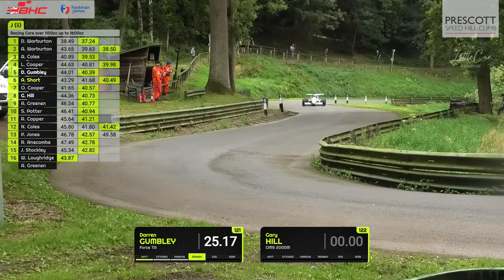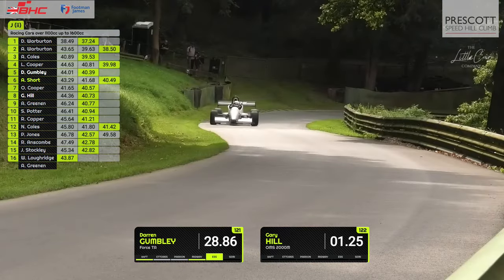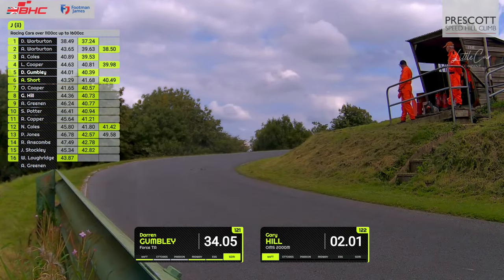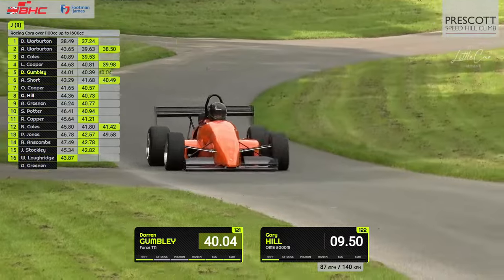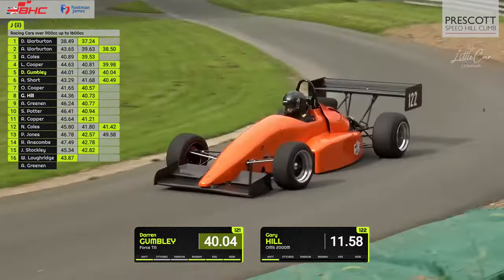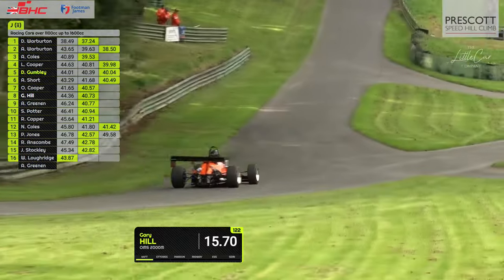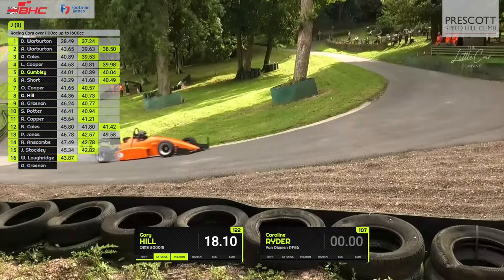He'll try to straighten them as much as possible into the tricky left-hander. Yeah, Darren Gumley is already coming out of the S's, heading for semicircle. Gary Hill in the OMS 2000M has just launched off the line, 87 miles an hour, just heading into Etoris. Darren Gumley's done a 40.04. Well, that's a bit better, but still, we've got cars in the 39s, 38s, and 37s in front of him.